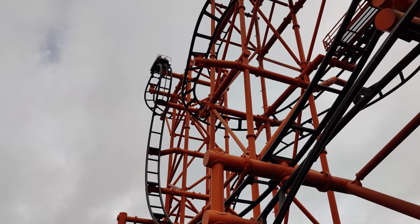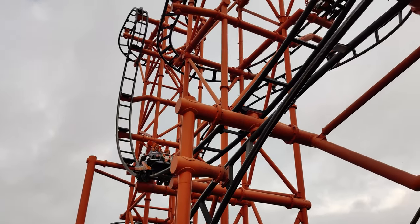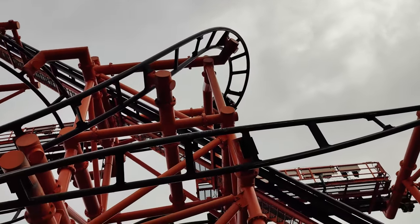First SNS coaster, Mumbo Jumbo. I really enjoyed that. Some really great inversions on there and some really wacky elements, and it's mega smooth.